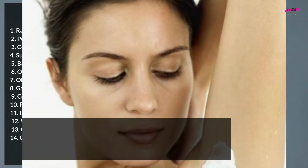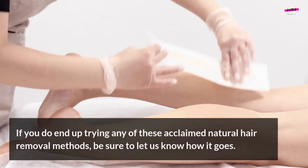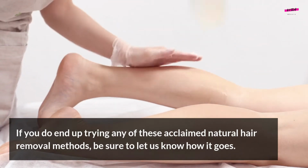We can't say for sure if these methods are practical when removing unwanted hairs at home because we have never tried them. If you do end up trying any of these acclaimed natural hair removal methods, be sure to let us know how it goes.